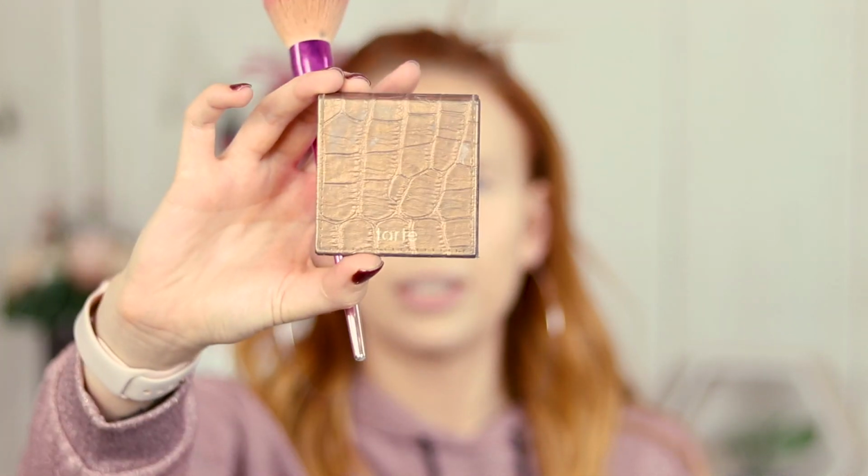I'm just going to go in with the Tarte Park Avenue Princess Amazonian Clay Bronzer. This is the one that has shimmer in it. Ooh, maybe I should let the setting spray actually sit on my face for a moment. Just going to let that sit for a second and really soak in completely before I do that.